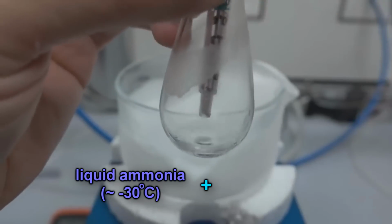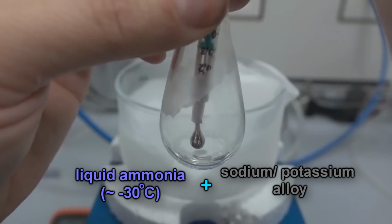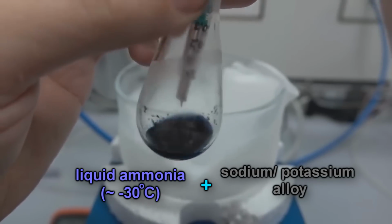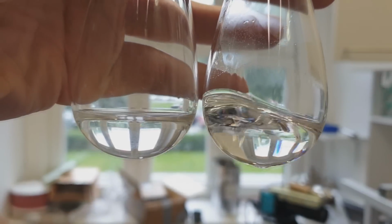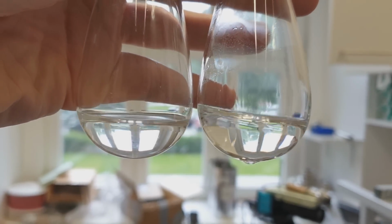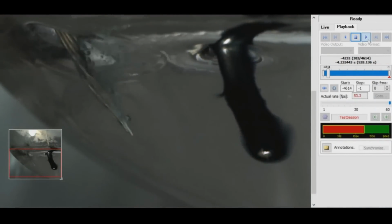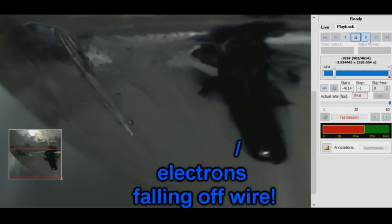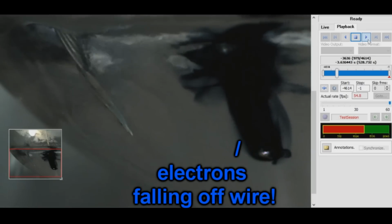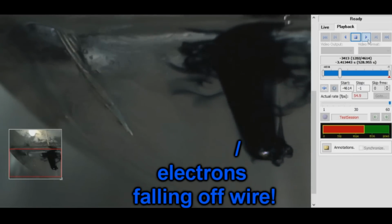And it turns out that those electrons also have an associated color, which is blue. And this means you can do some crazy experiments. Like if you just get your liquid ammonia and dissolve a little bit of salt in it, like salt dissolves in water, then you pass electricity through it. And at the cathode, the electrons just fall off into solution to give solvated electrons. That's actually the electrons falling off the wire that you're looking at there.